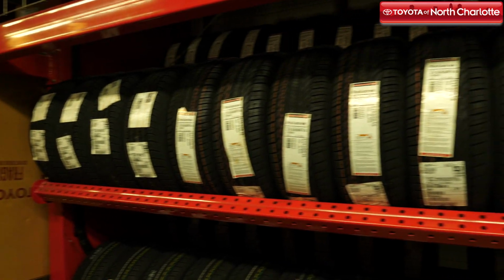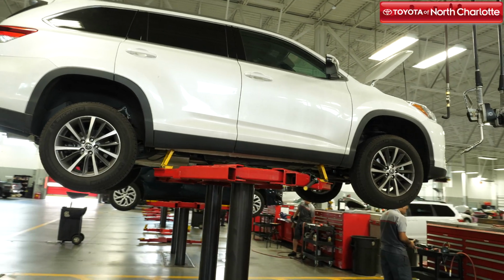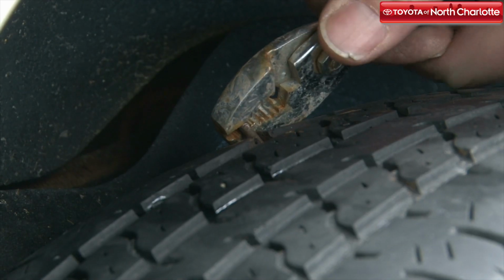Your tires can make or break your ride. Make sure to always inspect and maintain them to avoid getting a flat or a blowout.